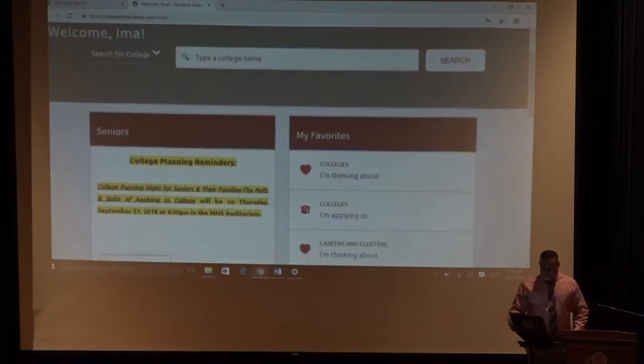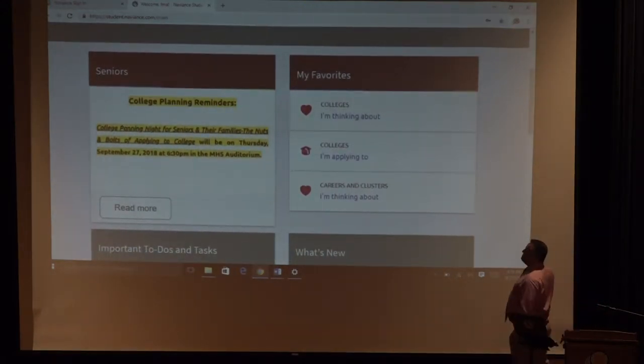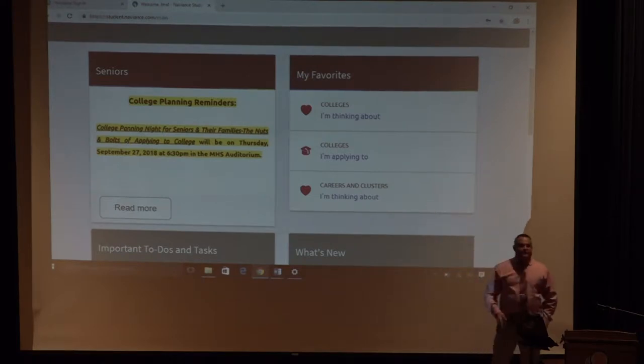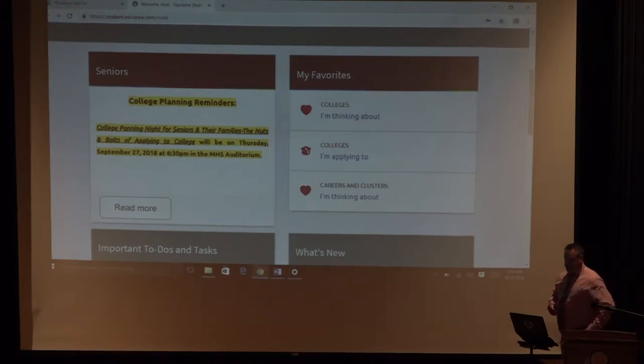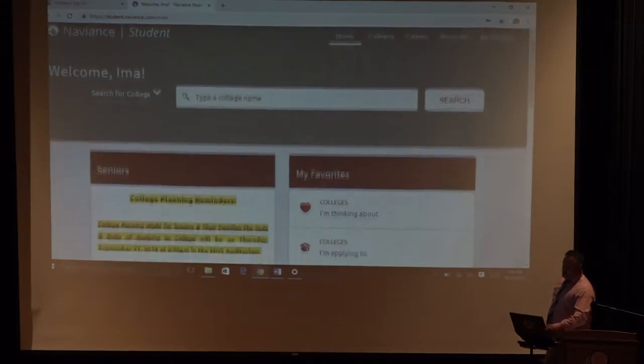You can see under Seniors, that's our message board, so you can change that and let you know what's coming up. Parents, we did mail home access to Naviance, so you can have your own account, see what's going on, and help your child with the process and see what they've been doing. If you don't remember how to get on to Naviance, we can reset your password, just email your guidance counselor. So we're going to scroll down. Again, this is the home page that pops up.